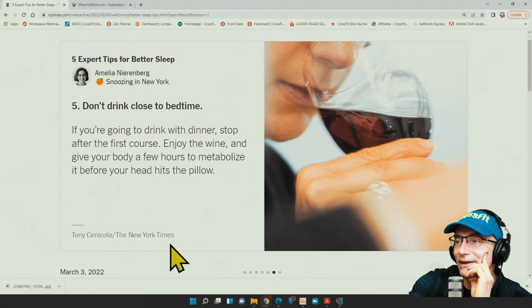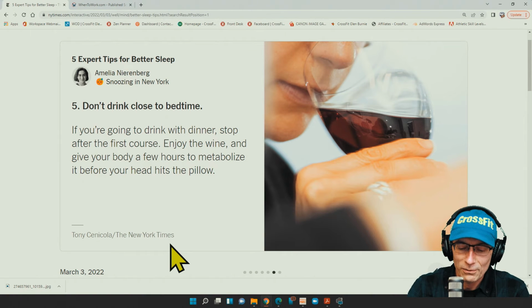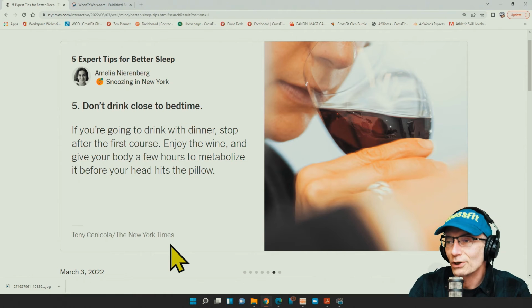Okay, and tip number 5, don't drink close to bedtime. If you're going to drink with dinner, stop after your first course, enjoy the wine, and give your body a few hours to metabolize it before your head hits the pillow. So I know the tip of maybe not drinking your 80 ounces of water before you go to bed, because you're going to be getting up to use the bathroom again and again. But they seem to be talking a little bit about the wine you're having with dinner. Just give your body a chance to metabolize it.